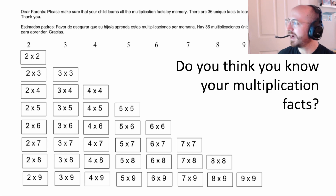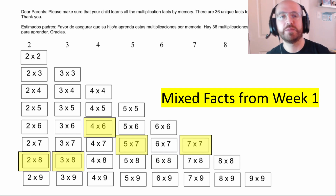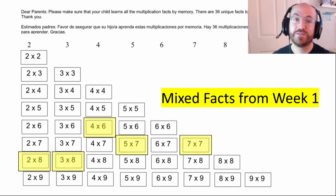A reminder, in week 1 or part 1 of the video, we practiced these facts: 2 times 8, 3 times 8, 4 times 6, 5 times 7, 7 times 7. I hope you made multiplication flashcards and you've been practicing those. And if you know those in a snap and you could tell whoever tested you on them, now you're ready for part 2. If you still do not know these facts, keep practicing and watch this video when you are ready.